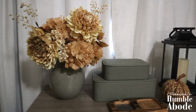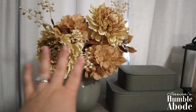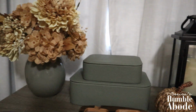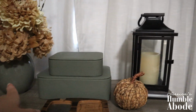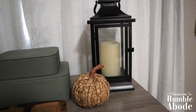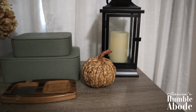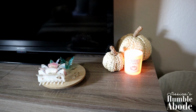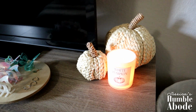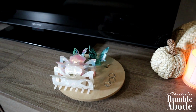I had to close the curtain so you could see this, but over on this dresser I have some natural colored florals with a green vase and my green boxes. These are both Studio McGee spring collection, and a lantern. And then I traded out this woven pumpkin that I used to have on the entryway right here. Over on this dresser, it's the same. I still have the woven pumpkins and the white pumpkin candle and my little pedestal stand for my hair clips and some jewelry.